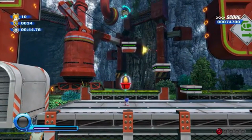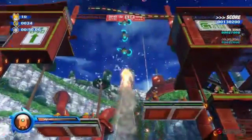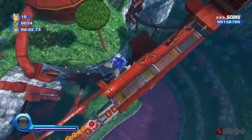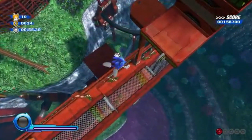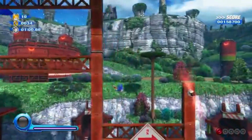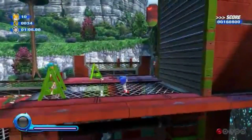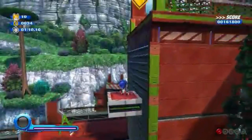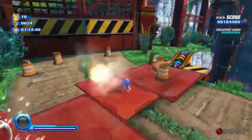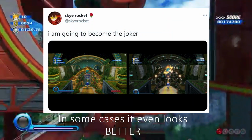And I'll say this, Sonic Colors was one of the most beautiful games on the Wii. Pun not intended, it was one of the most colorful and vibrant games on the Wii. And what's kind of crazy is that if you play this game on a Dolphin emulator in 1080p, and I've heard you can even do it in 4K or something, then it looks great. It looks just as good as this remaster.